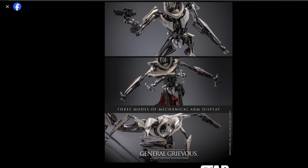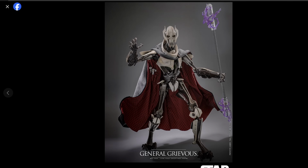Three modes of a mechanical arm display. So we've got just dual arms right here. Then we've got like a split arm. So those two arms and they split off. That's pretty cool. And then obviously we've got four arms. So that's interesting. Not hating that.